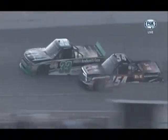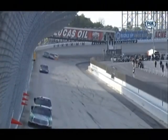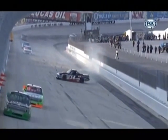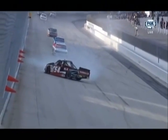The number 0 got in there, tapped the left rear, and I got sideways. Oh, there you go. No, it looks like he pushed up into him. You know, but there again, he pushed. You got to know enough to roll out of the throttle and wait for the next lap. We talked about being in trouble off the corner. It really happens.